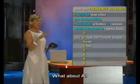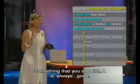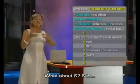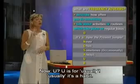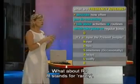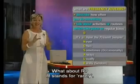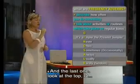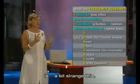What about A? Something that you do a lot. A is always. Good. What about S? S is sometimes. Very good, sometimes. Now, U is for usually. Usually, it's a habit. What about R? R stands for rarely. That's difficult to pronounce. Rarely. And the last one, look at the top. We've got D. Monday, Tuesday, Wednesday, Thursday, Friday, Saturday, Sunday is a bit strange, this.